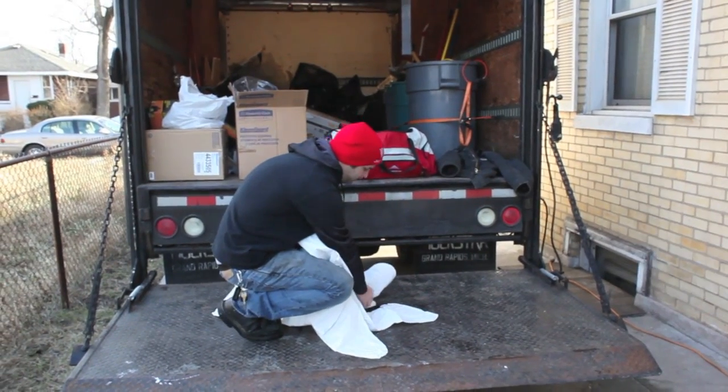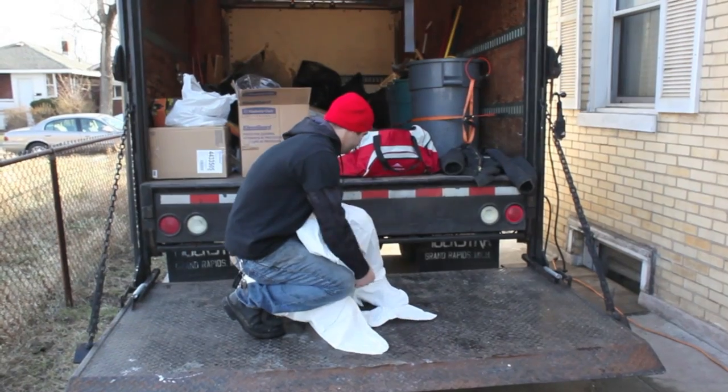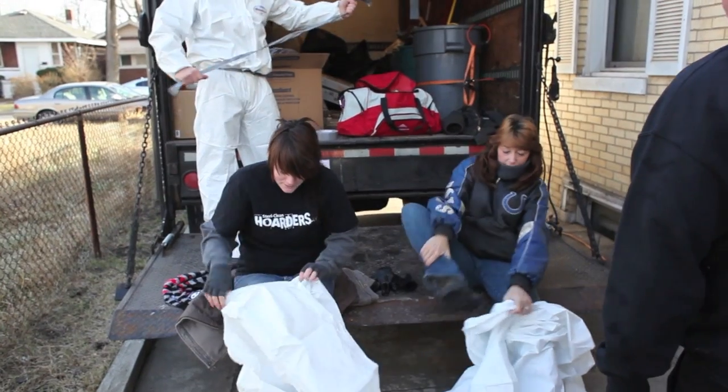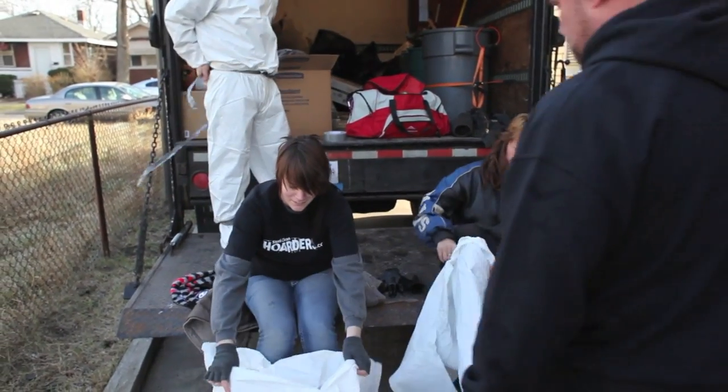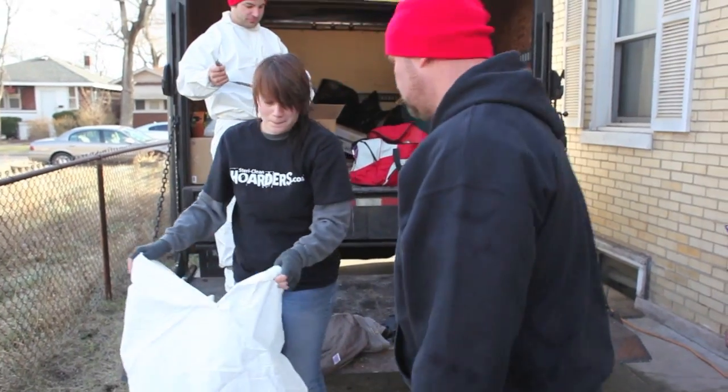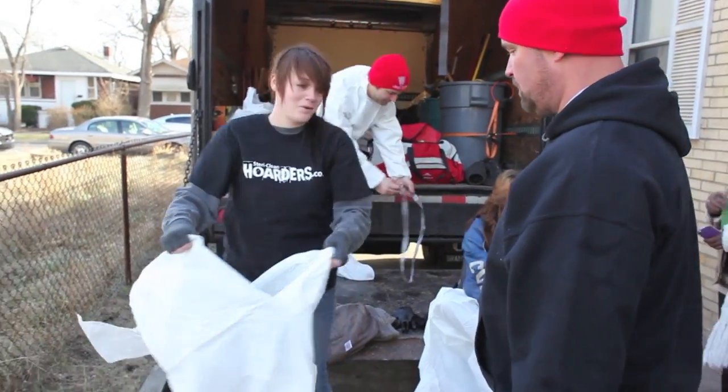Okay, so suiting the people up like this, all the employees like this, is just reflective of how much we care about their safety. So what we're going to do is suit our guys up, so if they're picking up anything, they're not going to get contaminated. We'll focus on their safety for one, and protect the homeowner as well, because we don't want anybody getting sick from something that went on here that we didn't know about.